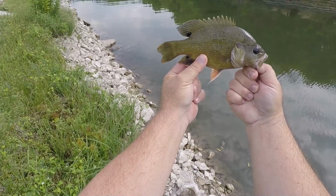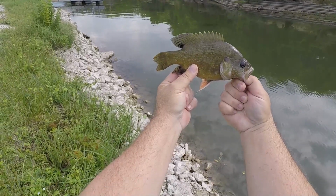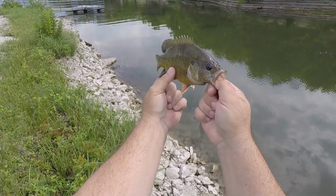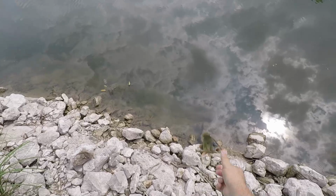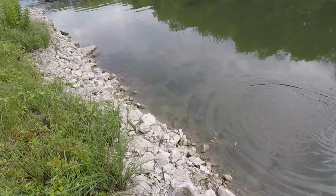There we go, guys. That is a big green sunfish right there. I thought it was a rock bass, but man, he's a nice fish. He's just hanging around the rocks there on the Mepps spinner.